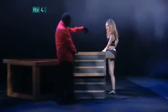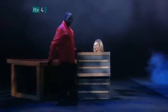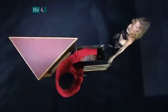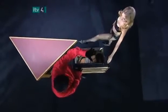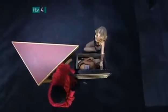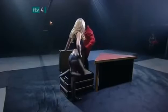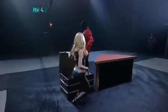Next, the magician invites his new assistant to climb into the trunk. There's a secret here, too. She merely lifts her legs high, creating the illusion that she is climbing in, while really stepping behind the trunk and sinking to the floor. From behind, we can see how convincingly she mimes stepping inside the trunk.